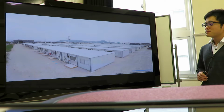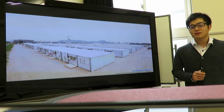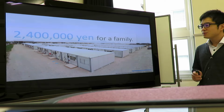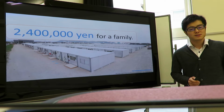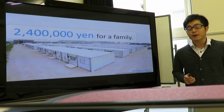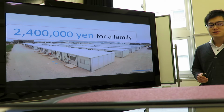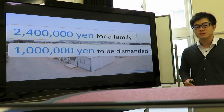This is a familiar type of shelter in Japan, but it has a very big problem. It costs too much. It amounts to 2.4 million yen for a family just to make a shelter itself. The cost doesn't include the repair of the lifelines such as water or electricity. What is worse, it needs additional cost of about 1 million yen for each to be dismantled.